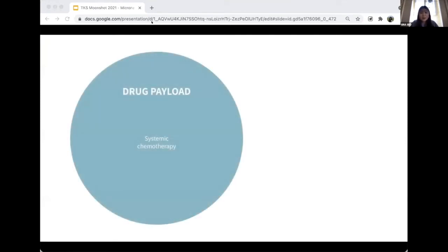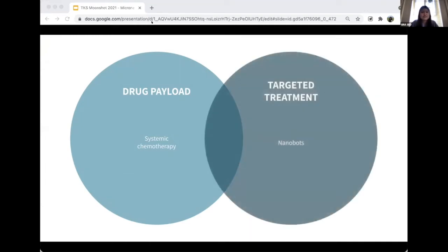So currently, systemic chemotherapy targets the entire body with a strong payload, but cannot precisely penetrate the tissues. And nanoscale robots have faced challenges with being able to carry a large enough drug payload to have a substantial effect on the tumor. So that's why we decided to build microbots, which are larger than nanobots, offering the optimal balance between drug payload and targeted treatment. So we want to be able to make these microbots small enough to get close to the cancer site, while also being large enough to carry a substantial amount of chemotherapeutics to the tumor.